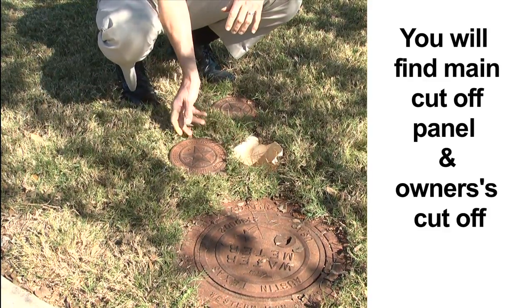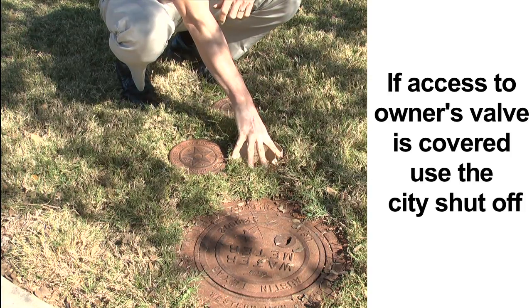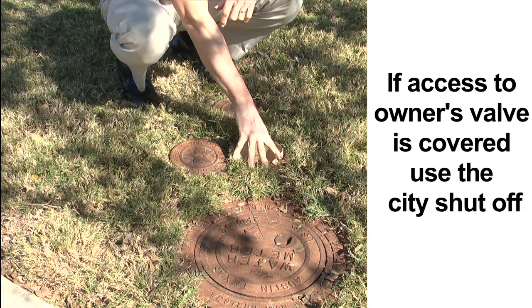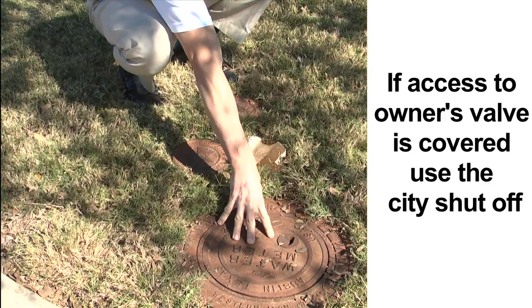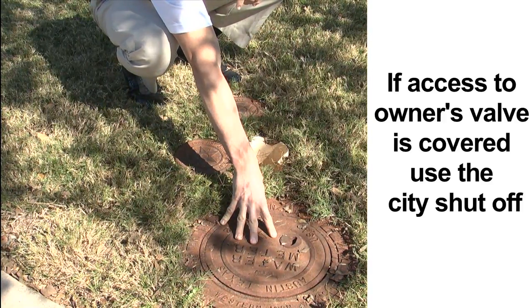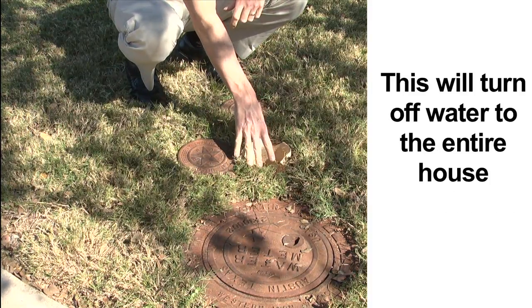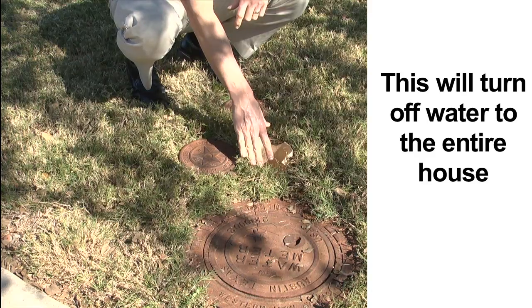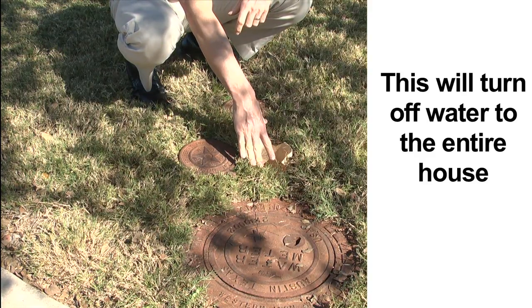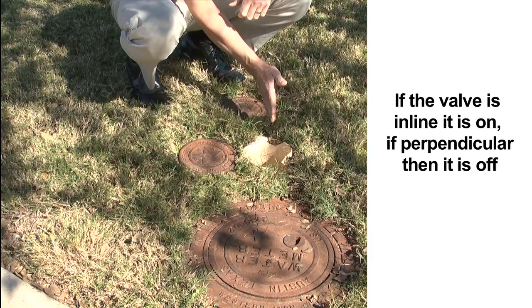On many older homes and even some newer homes, the access to this valve could be covered. If it is covered or you can't locate it, you very well may have to access the city's shutoff valve, which will be inside the larger cover. Each home should have an owner's cutoff or a city shutoff, which will permit you to turn off water to the entire house.